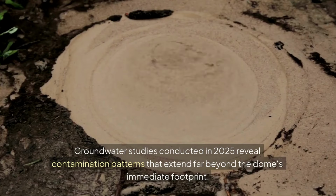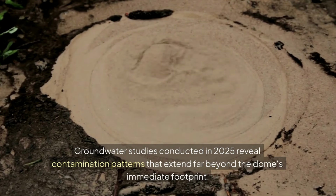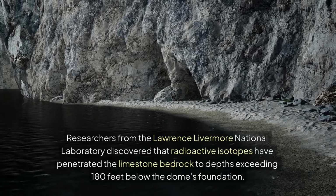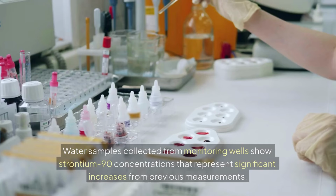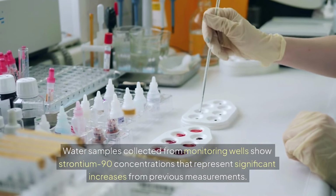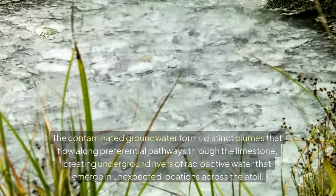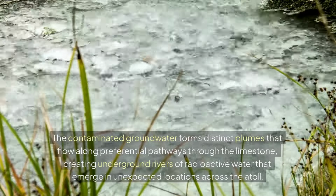Groundwater studies conducted in 2025 reveal contamination patterns that extend far beyond the dome's immediate footprint. Researchers from the Lawrence Livermore National Laboratory discovered that radioactive isotopes have penetrated the limestone bedrock to depths exceeding 180 feet below the dome's foundation. Water samples collected from monitoring wells show strontium-90 concentrations that represent significant increases from previous measurements. The contaminated groundwater forms distinct plumes that flow along preferential pathways through the limestone, creating underground rivers of radioactive water that emerge in unexpected locations across the atoll.